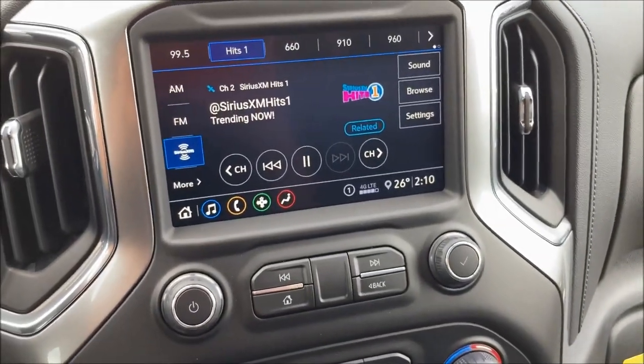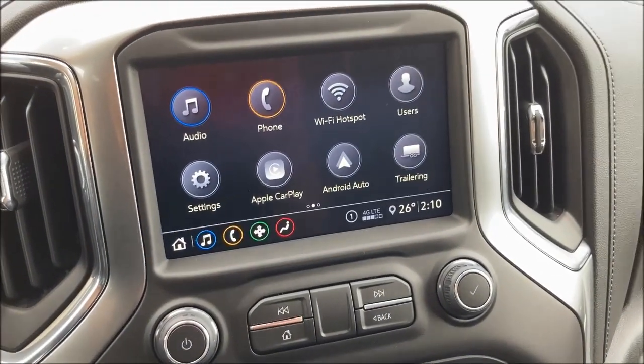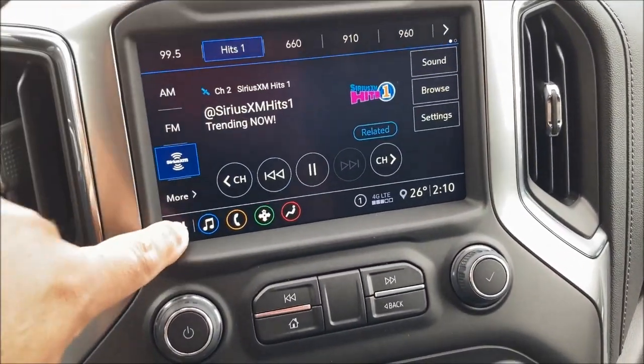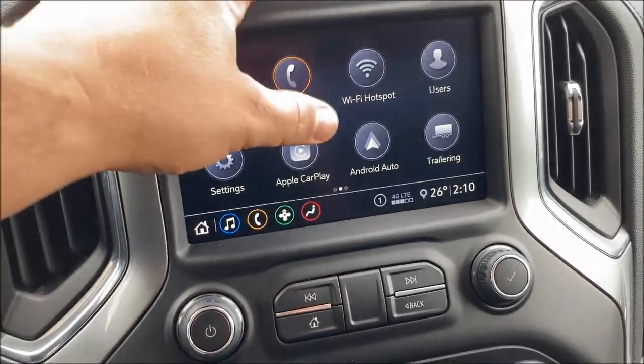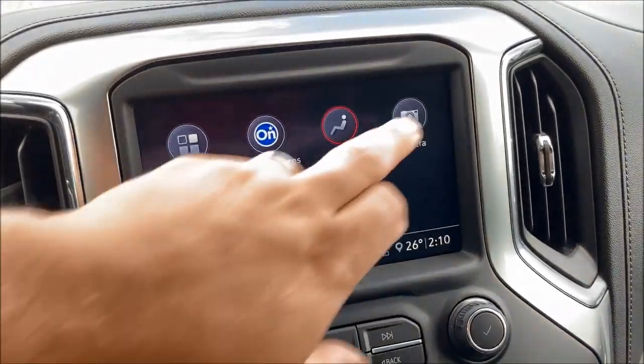And then moving on up, again, not skipping on anything, you've got a really nice 8.4-inch touchscreen. Everybody loves this system. It's so quick, it's so intuitive. Hit home. What do we want to do? Home here or home here? So audio, you saw that, home. Let's go to the climate control. Now it's all digital. Home.